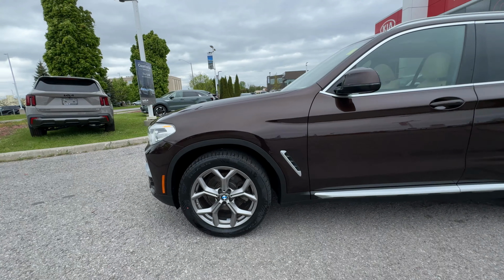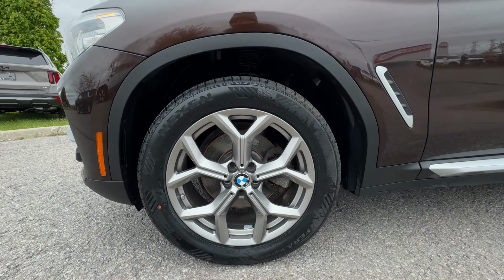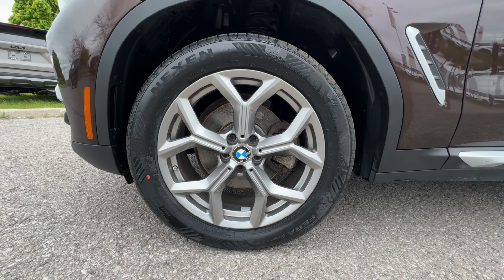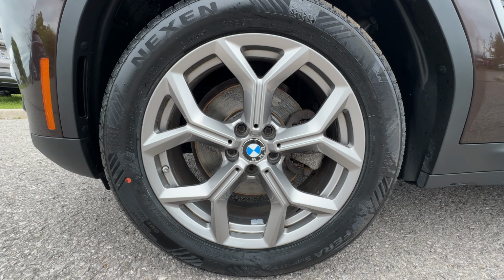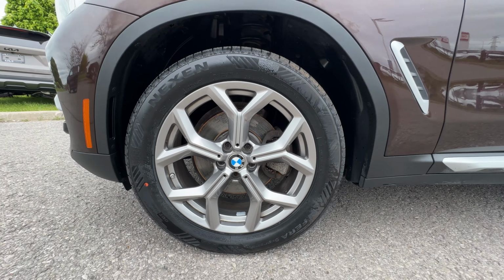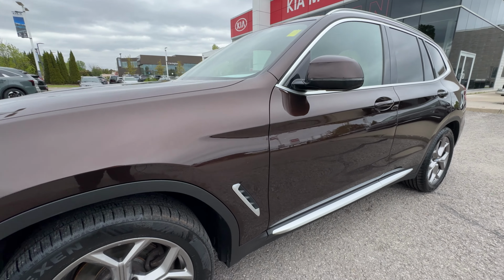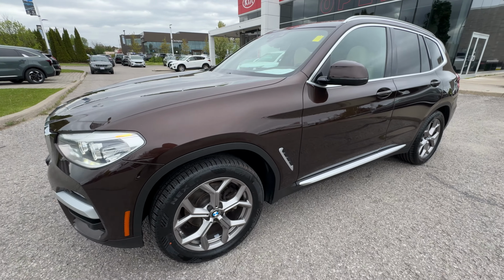Now, the premium package gives you these great looking 19-inch alloy wheels, and we've also got brand new rubber on there as well. Nice looking design on that BMW wheel, really kind of gives it a sporty appearance. And then, as I mentioned, this is called Terra Brown, the color. Really nice. It's a very dark kind of root beer color.